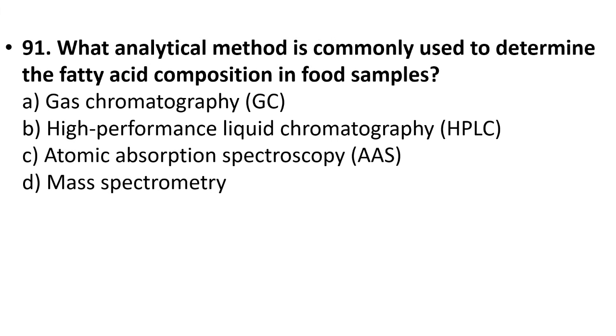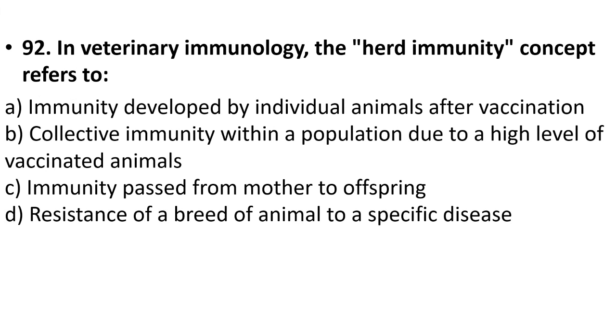91. What analytical method is commonly used to determine the fatty acid composition in food samples? Gas chromatography, HPLC, AAS, mass spectrometry. Your answer is option A, gas chromatography. 92. In veterinary immunology, the herd immunity concept refers to: immunity developed by individual animals after vaccination, collective immunity within a population due to a high level of vaccinated animals, immunity passed from mother to offspring, resistance of a breed of animal to a specific disease. Your answer is option D, collective immunity within a population due to a high level of vaccinated animals.